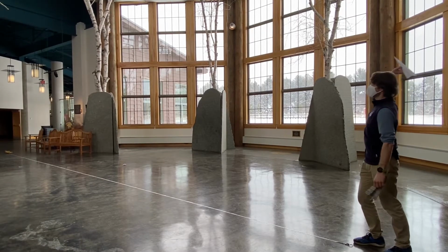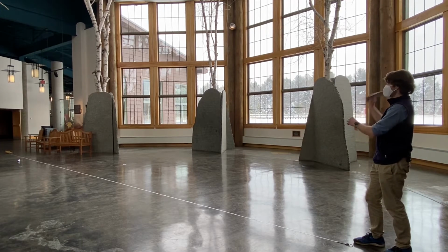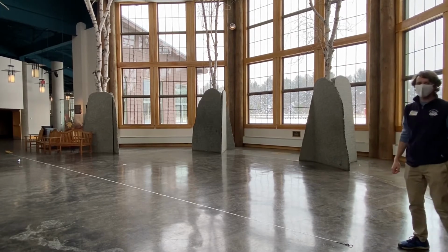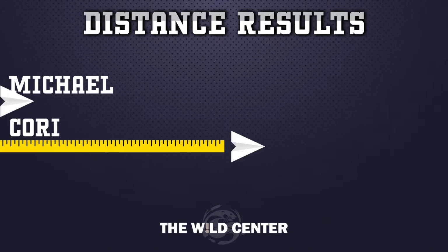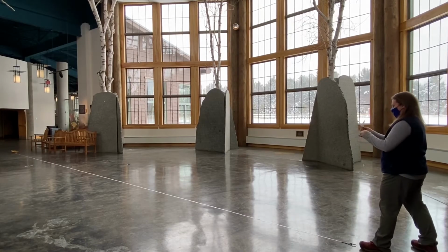He lines up his first throw. And look at that glide. Very nice. First throw for Michael. And his second, even better. Let's go ahead and take a look at how far Michael's planes traveled. All right, a combined 64 feet. How about that? Very nice for Michael and the peregrine falcon-inspired plane.